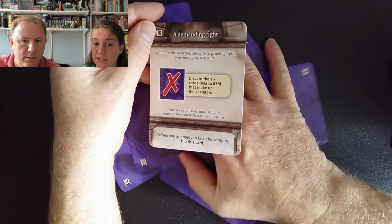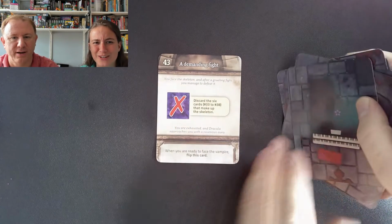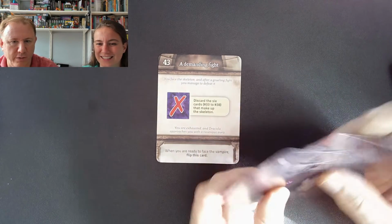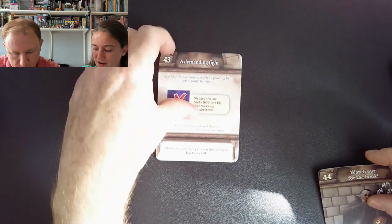You're exhausted, and Dracula approaches you with a ravenous aura. Is that like a person? A ravenous aura. Is that a person who's hungry, or was that an aura around him? An aura, I don't know. Let's find out. When you're ready to face the vampire, flip this card. Oh right, okay.